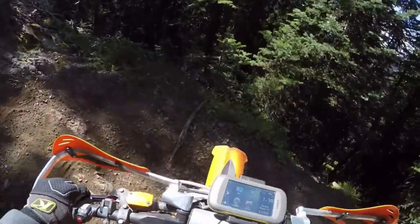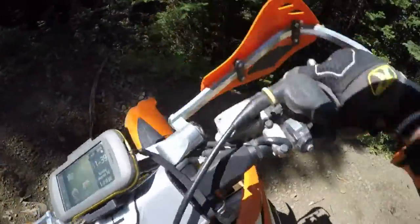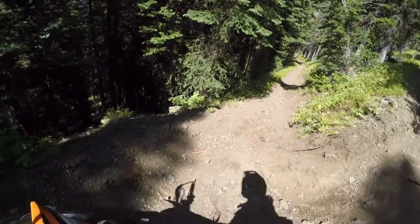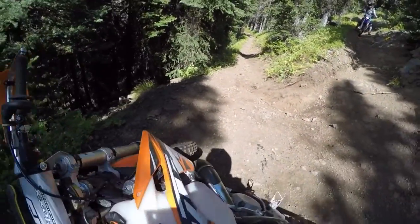This is an example of the challenging switchbacks. If you were good enough to ride these switchbacks, it would be difficult with a high degree of risk. Walking the bike made them very manageable.